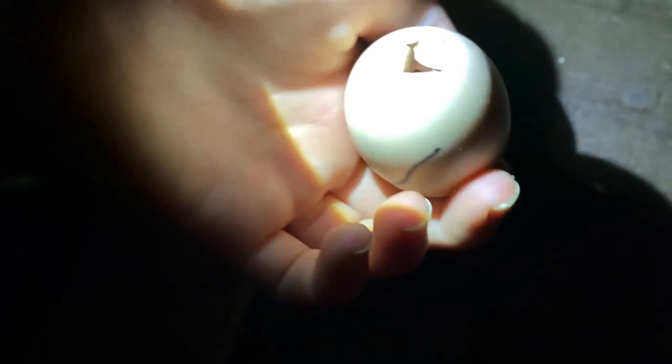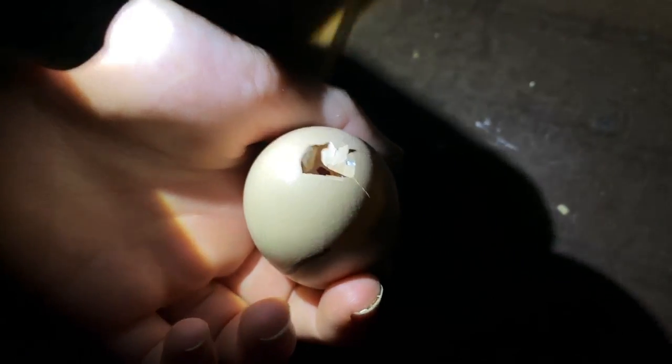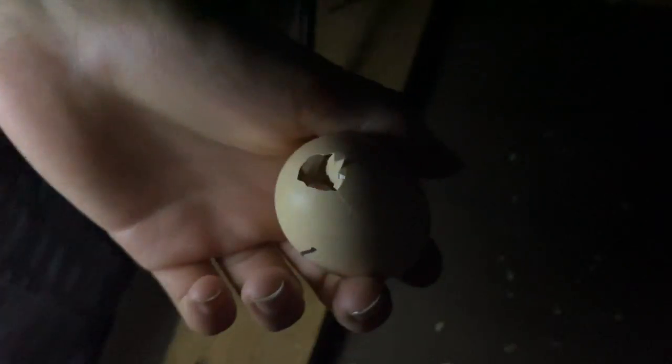Oh no. What happened? Did you just do that? No. It would have already been cramped. Let me see. It's got a crack in it. I think it would have already dried out.